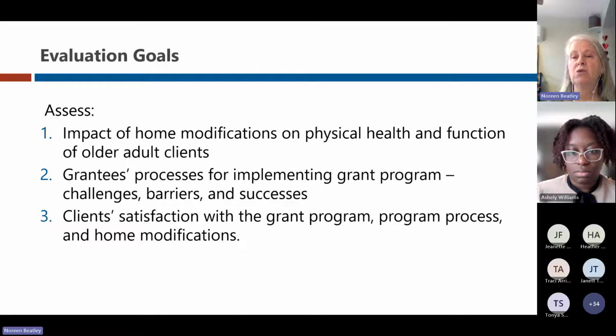So the client data you collect is going to allow us to assess the impact the program has on the older adult clients who receive the home modifications. And we're going to compare your client's health and ability to get around their home before and after the home modifications and to other data sources. So it's going to help us learn how the upgrades helped your clients become more independent or stay independent and be a little safer.